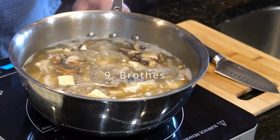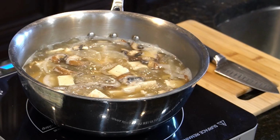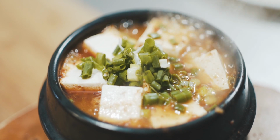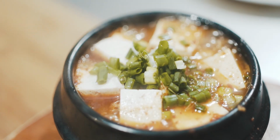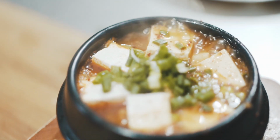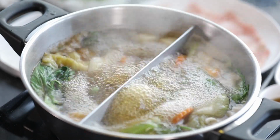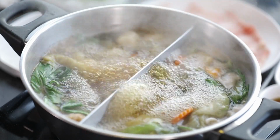Number 9. Broths. Chicken broth and soup are typical home remedies for a variety of ailments, including headaches, colds, and fevers. When you're sick, fluids are usually better tolerated. Soups and broths may be a useful first step in resuming eating. They also give electrolytes and hydration, which are especially necessary if you've been vomiting or have a fever. Chicken broth includes 16% of the daily recommended intake, DV, for salt, 8% of the DV for potassium, and 8% of the DV for niacin in 1 cup, 240 milliliters.